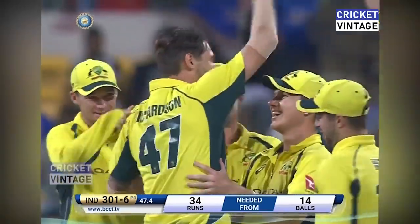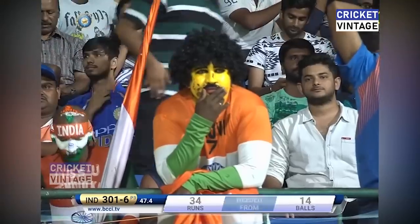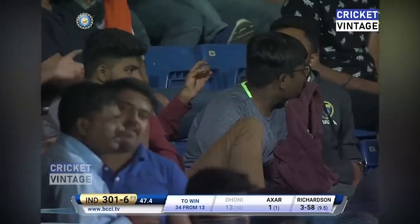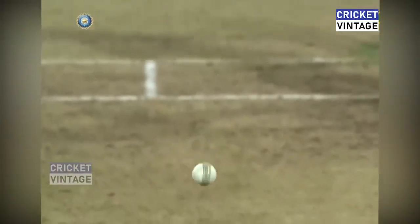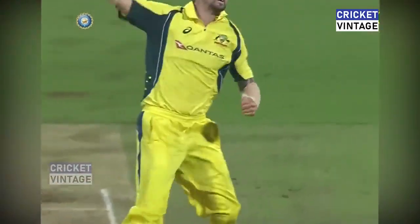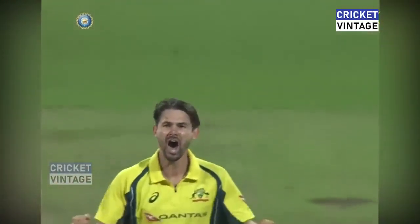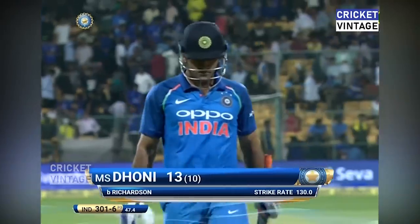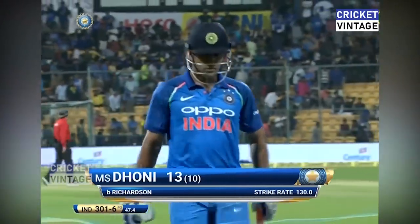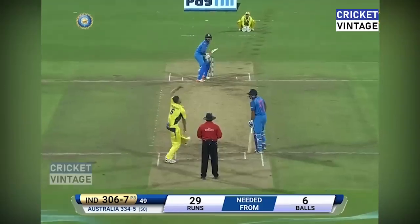Now it's 34 off 13, but how well has Richardson bowled here? Yeah, he's been on fire tonight, Kane Richardson. And the next ball, that's the one out the front of the hand, the slower ball. Back of a length. And Dhoni's chopped on a few times tonight and gotten away with it, but not on this occasion. And Dhoni goes for 13. It's 301 for 7.